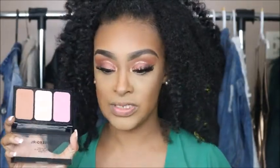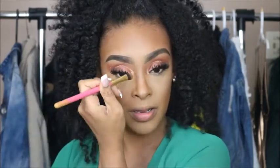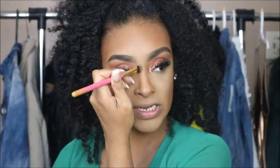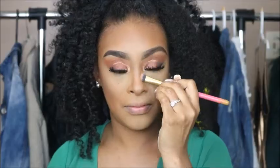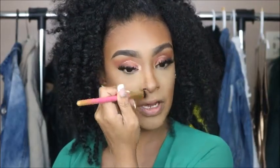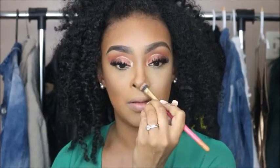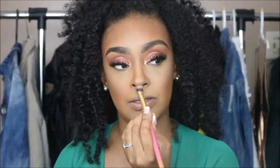I'm also going to use that same exact shade and I'm going to use it to contour my nose. Very pigmented, a lot of kickback on there, but I don't mind it because I feel like this shade is so warm and pretty. I love it. So I'm just running that down the sides of my nose to bring out the cream contour that we did on our nose, and also right here. That just pushes your nose up, makes it look nice and slender and cute.